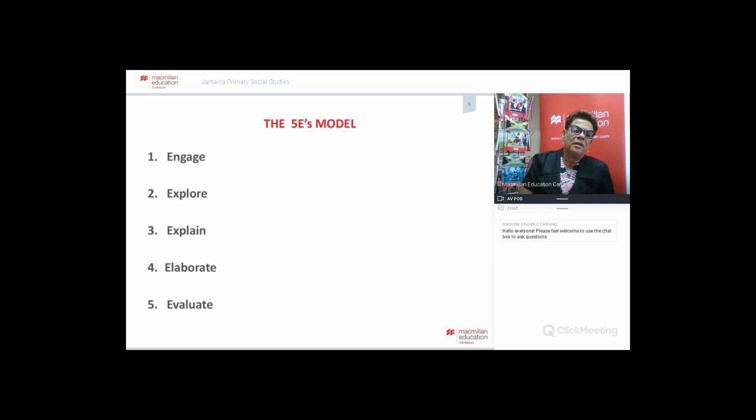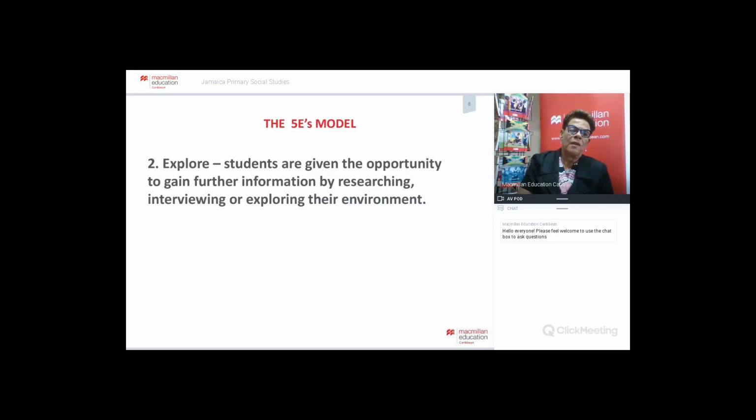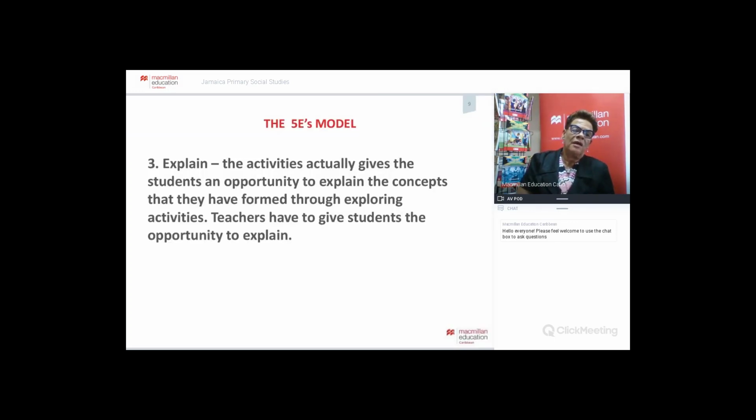The 5E model is used in the series to engage, explore, explain, elaborate, and evaluate. The book engages learners at the beginning of each unit by connecting students' present with past experiences or establishing a common ground on which to commence the unit of learning. Students are given the opportunity to explore, to gain further information by research, interviewing, or even exploring their own environment. The activities throughout the book give students the opportunity to explain the concepts that they have formed through exploring activities. Teachers have to give students the opportunity to explain as they use this series.